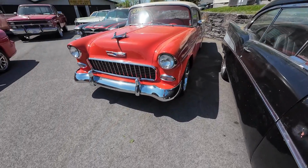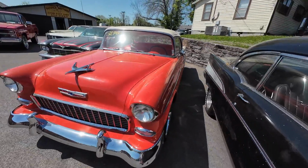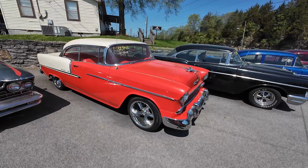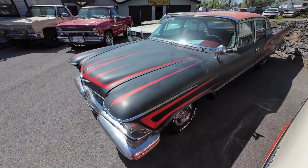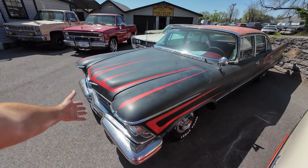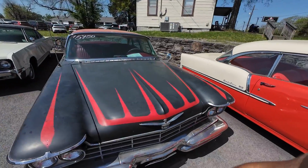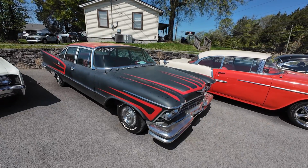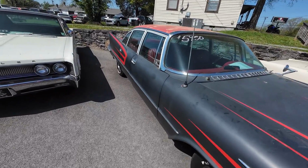For some reason I thought this one already sold, but it's still here. 1955 Bel Air, orange and white with the orange and white interior. 4-speed car, $31,900. Chrysler Imperial. This one's, what is it, 392 Hemi under the hood. New interior, needs paint. You can see the paint's kind of got that patina going on. '57 model. $5,950. Come on. We have had 10 people on it all at once.